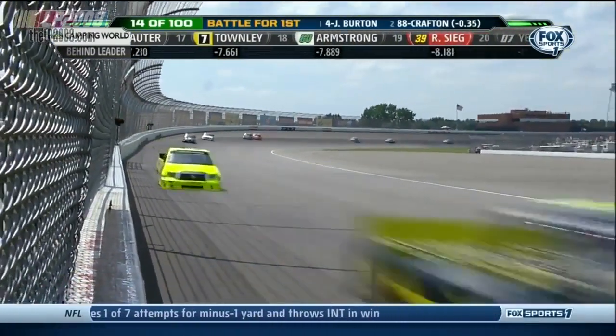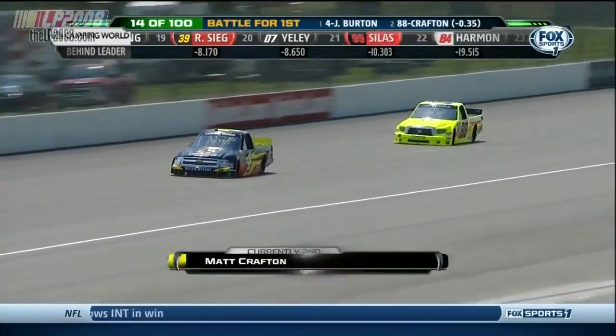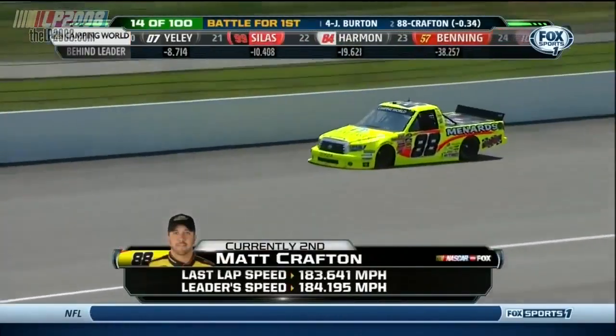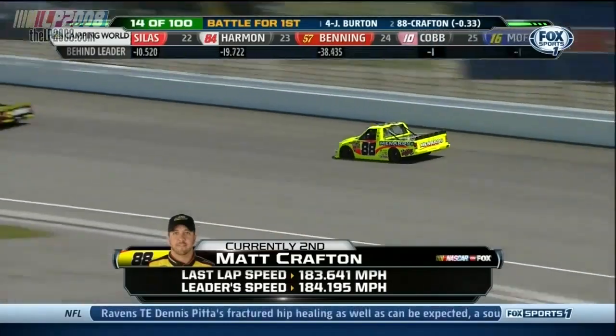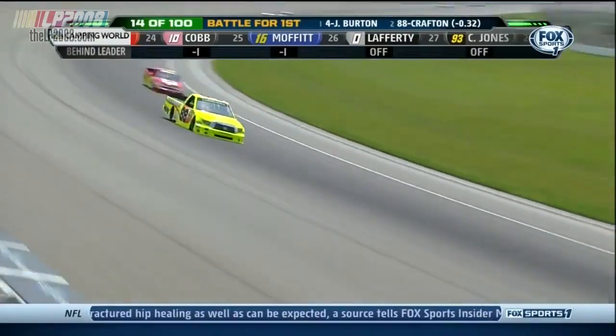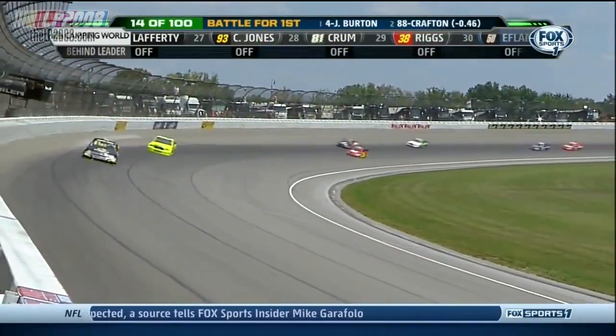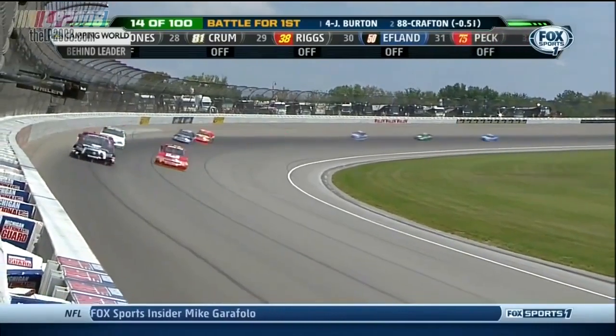That's the pace these guys are setting, and so far, Jeb Burton's strategy of being trimmed out and in the front is working perfectly. We finished 11 races already in the 2013 season, and the top 2 in points are currently the top 2 here at Michigan. Jeb Burton is second in the point standings, 52 points behind the guy who is currently behind him, Matt Crafton.